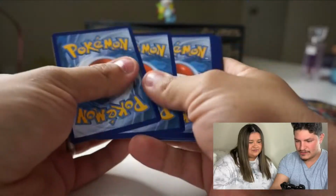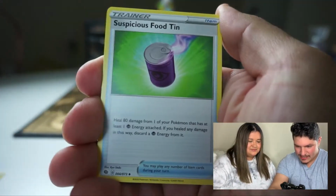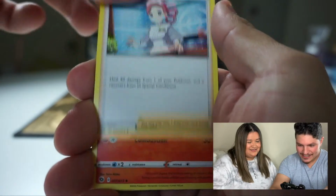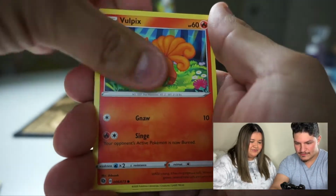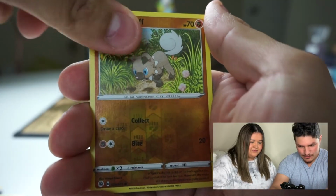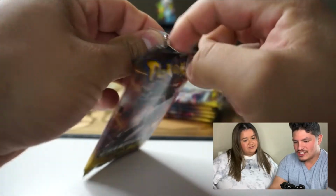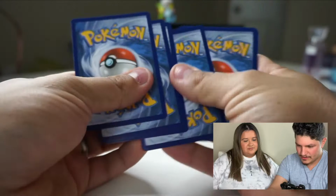And here we are. 1, 2, 3, 4. All right. We got a Grass Energy. Suspicious Food Tensi. This is the normal version of that golden card we just pulled. That is pretty, guys. Pokemon Center Lady. Victini. Machop. Zigzagoon, Vulpix, Rockruff, Purloin, Reverse Holo Rockruff, and a Galarian Obstagoon holographic. Nice. So we're trying to go for this Charizard because the Charizard is even more valuable than that gold one. 1, 2, 3, 4.